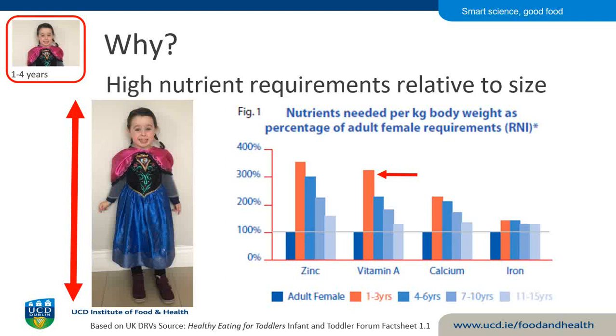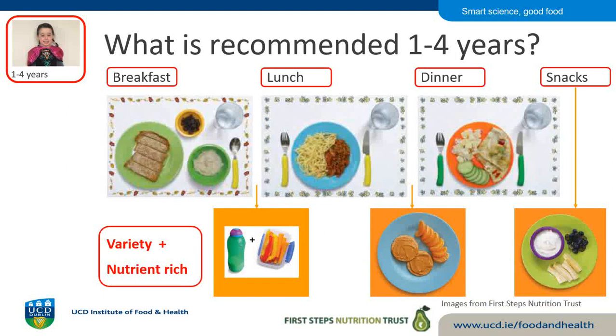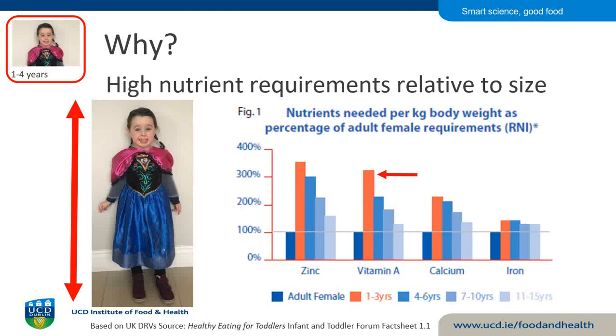So why are these the recommendations? The other thing I wanted to note on this slide is the variety across the day and that the food is very nutrient rich, and that's critical. The nutrient rich bit is because children, for their size, have quite high micronutrient requirements compared to adults. Essentially children are not just small adults. They're growing, they're developing, and they're learning all the time, and so that drives demand for micronutrients. And if demands for micronutrients are high, yet their energy intake is a little bit lower compared to ours, then the foods that they're eating have to be really nutrient dense.